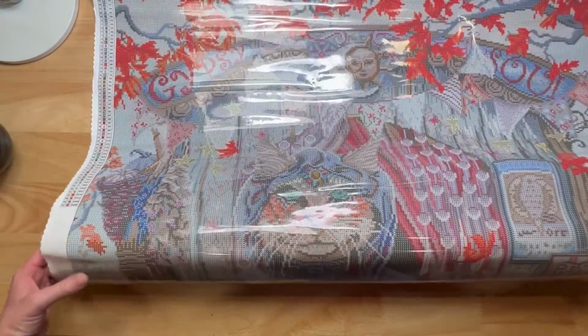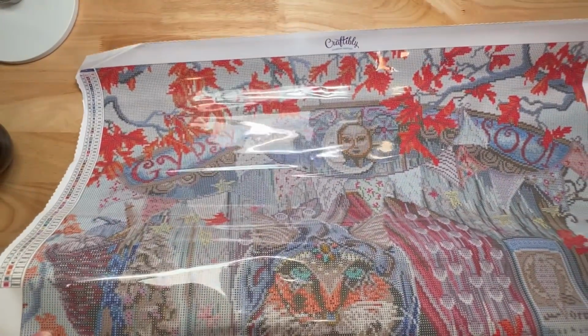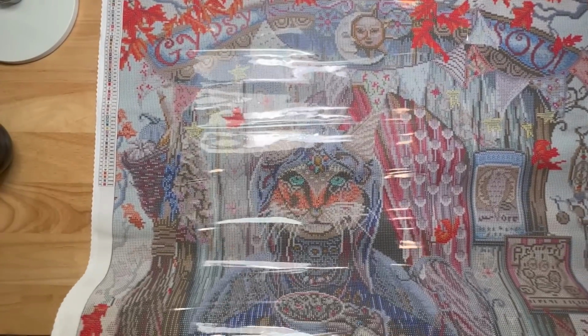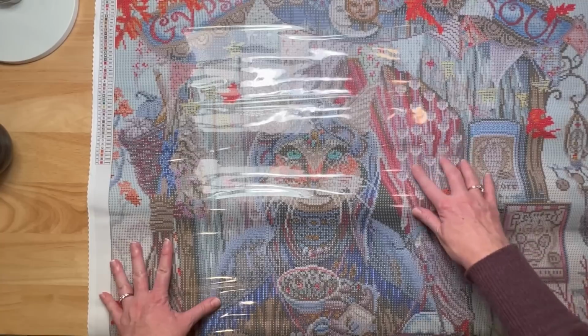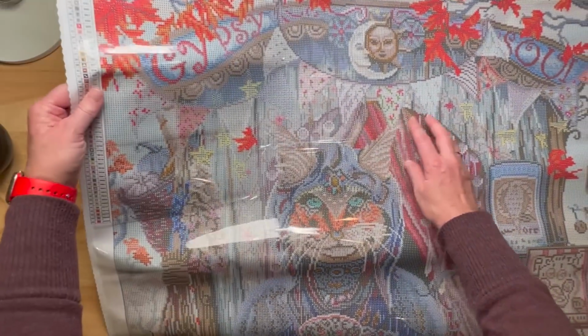Oh, that's cool. Oh, I love these leaves. Very nice. Hopefully y'all can see. Hopefully there's not too much of a glare. Okay. What else we got? We got this really cool cat right here. You've got like the curtains. Look at all these little details. There's like flowers right here. Let me lift it up so y'all can see.